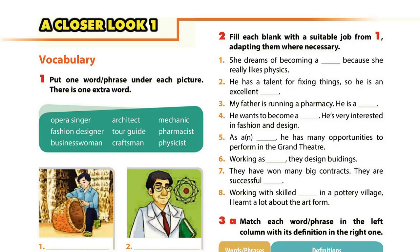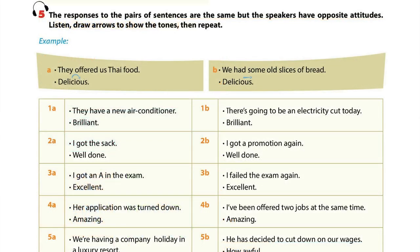Unit 12. Page 74. A closer look, 1. Pronunciation. Activity 5. The responses to the pairs of sentences are the same, but the speakers have opposite attitudes. Listen. Draw arrows to show the tones, then repeat.